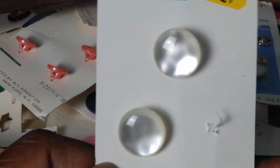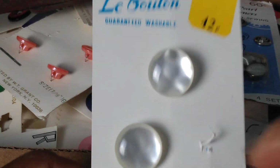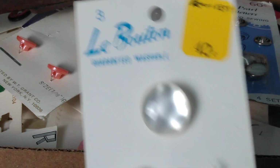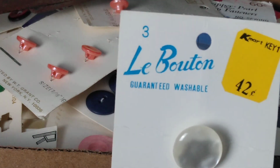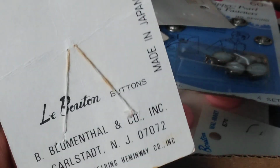And then here we have this almost pearlized moon glow effect. These are actually made of a plastic, and for Le Bouton, and they are, yep, by Kmart, 42 cents, and made in Japan. And like I said, lots of information on the back, which I love.